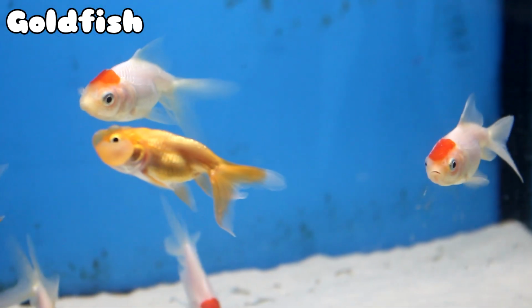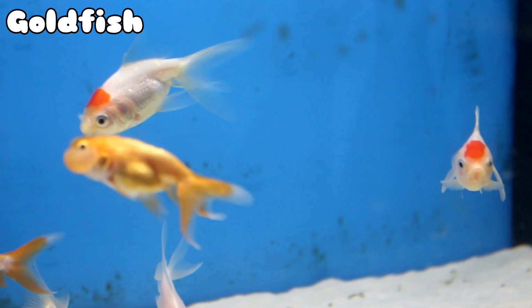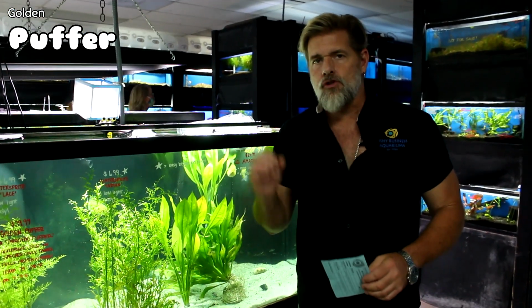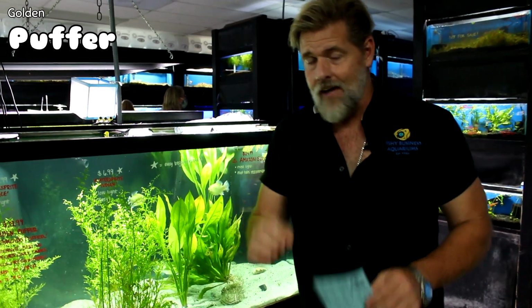Okay, so also to add, bubble-eye goldfish came in, red caps came in, and right next to them I've got the beautiful black moors and blue orandas. Okay, so in addition to the goldfish, we got in a true freshwater puffer. That's right, it's not brackish, it's not salt, it's a true freshwater puffer.